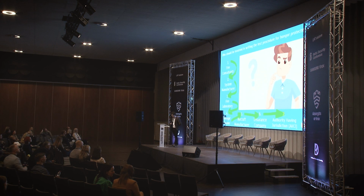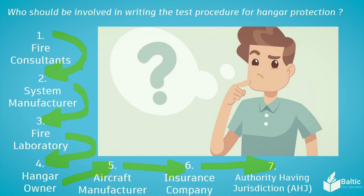Then this big project which we had was the aircraft hangar for our customer from Switzerland. Because there are no clear rules for the performance-based system in hangars, there is NFPA 409 chapter 5 which tells you that you can use the performance-based system for aircraft hangars, but you need to develop the test standard. To develop the test standard we had 4 months, and we involved 7 bodies, starting from the fire consultants, system manufacturer, then fire laboratory, hangar owner, aircraft manufacturer, insurance company, and the AHJ, which is the authority having jurisdiction in this project.